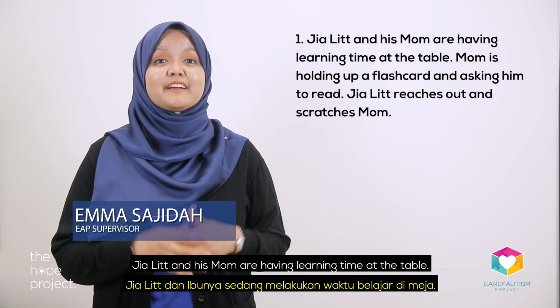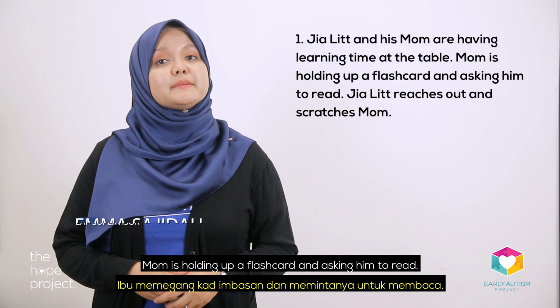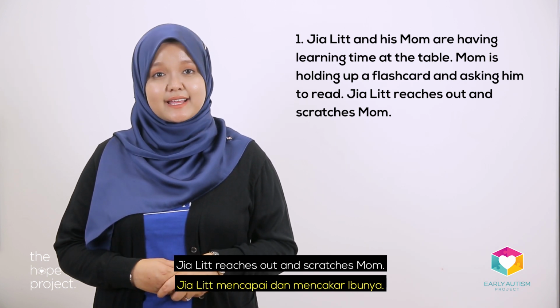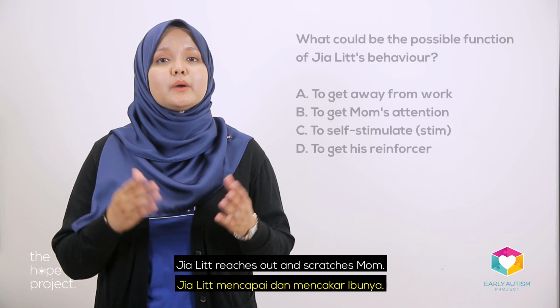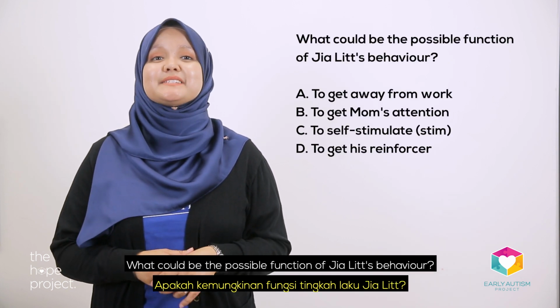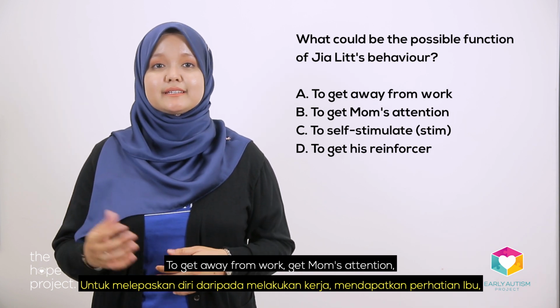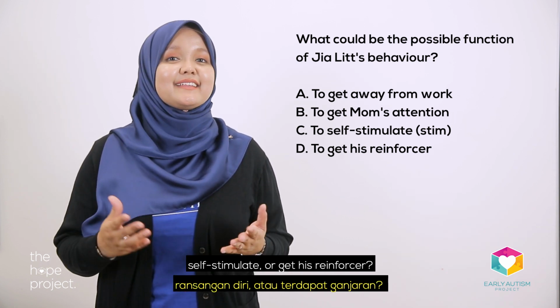Pop quiz. Dalit and his mom are having learning time at the table. Mom is holding up a flashcard and is asking him to read. Dalit reaches out and scratches Mom. What could be the possible function of Dalit's behavior? To get away from work, get Mom's attention, self-stimulate, or get his reinforcer?